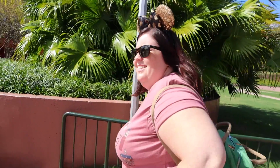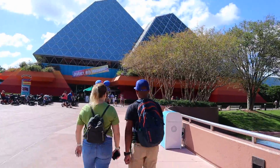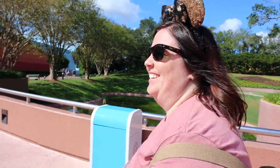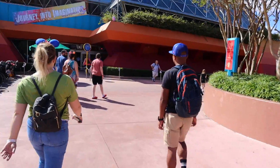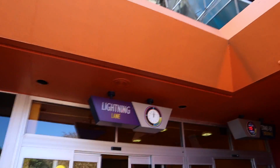I never thought I'd see the opportunity where you're using a Lightning Lane for Figment. Makes no sense. I'm kind of ashamed to be using a Lightning Lane for Figment. But we're getting our money's worth. We are. And it says 15 minutes, so we're saving the 15. There you go. I don't know if you guys are mentally prepared for this, so let's just go. Can't wait to hear what you think of this one.